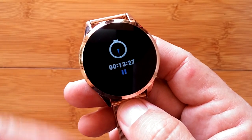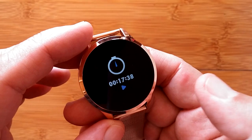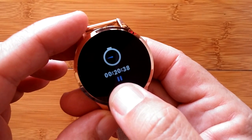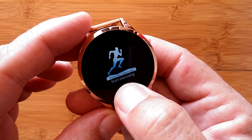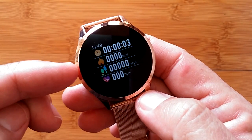So at 1 hour, it's going to loop through. So it's just for short timing. You can pause it, and you can start it, and a long press, of course, will completely reset it again. And then you get into all of the different exercising. Press and hold. I guess we have one exercise.